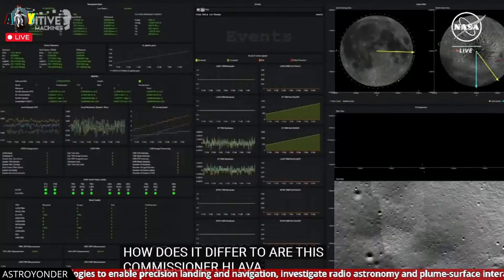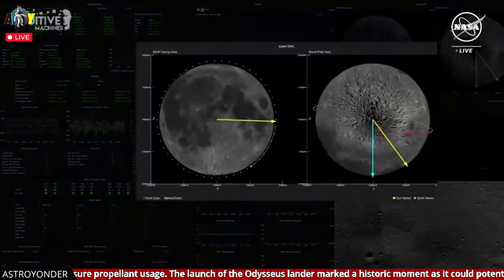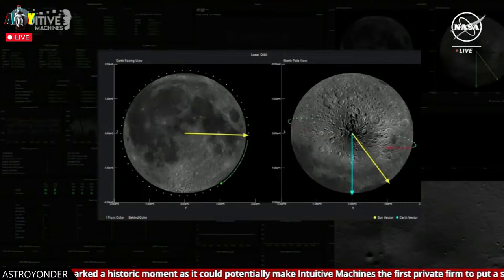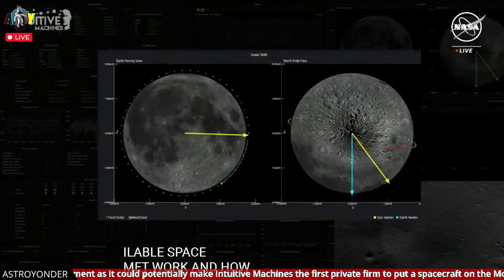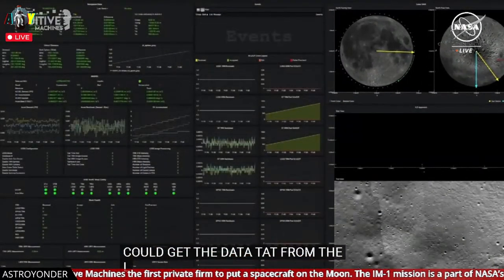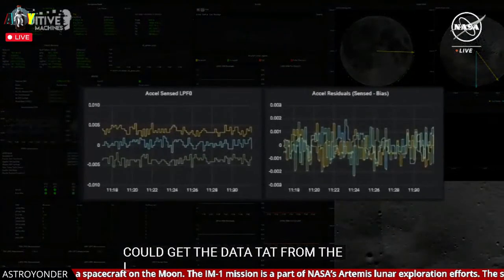This particular screen is called the Deorbit, Descent, and Landing, or DDL screen. This screen is primarily used by the mission director and landing system experts. It's used primarily while Nova-C orbits the moon and through landing. The top right images of the moon are called the lunar tactical view. When the dots turn red, the lander is on the far side of the moon, and green is on the near side. The line is the tail where Nova-C is, with each dot representing 10 minutes of elapsed time. The acceleration sensed portion of the screen shows raw acceleration values from Nova-C's inertial measurement unit.